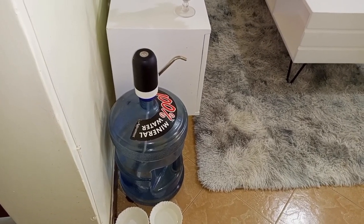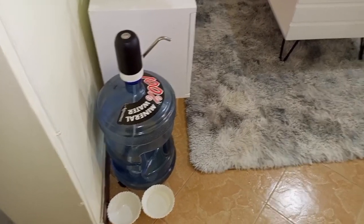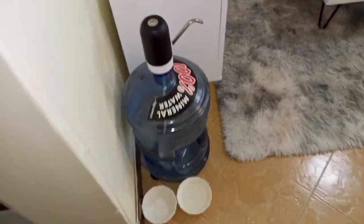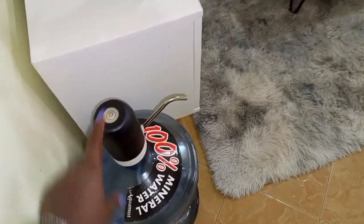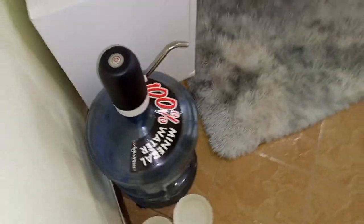I have never planned on getting a dispenser because it's too expensive and too bulky for me. And this water dispenser, it's electric, works just fine. You just press it here. It's rechargeable from the back here. And it serves the purpose. I mean, sinimaji tu nataka.